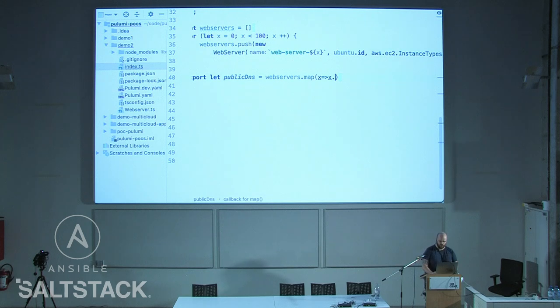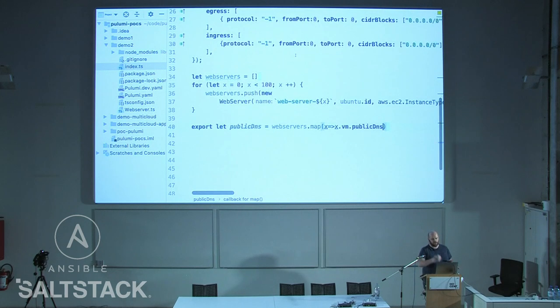So I can say x.vm.publicDNS. Now I've refactored that into much simpler, much cleaner lines of code that can actually be controlled and packaged. Now, as operations people or infrastructure people, that web server class can be packaged as a pip package or an npm package or a NuGet package and pushed around your organization so people have an API to adhere to.